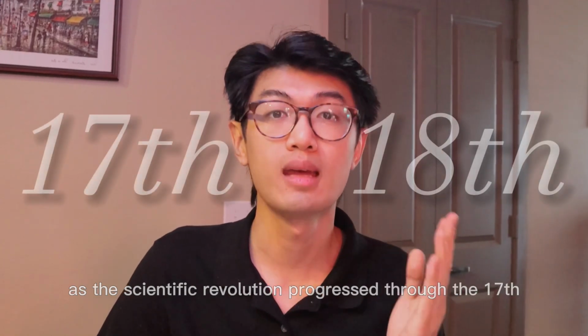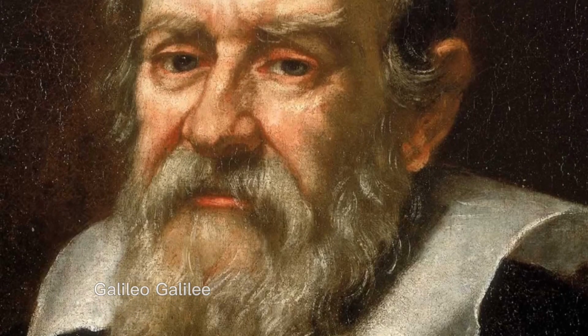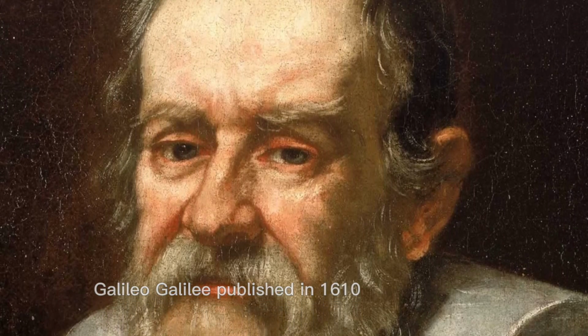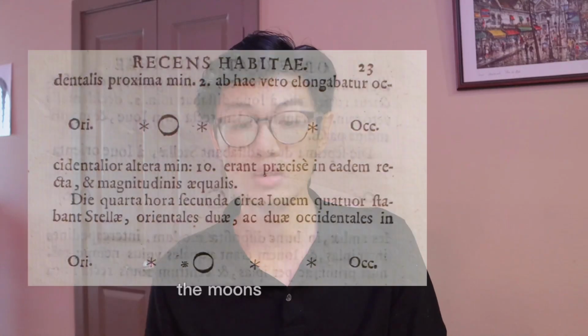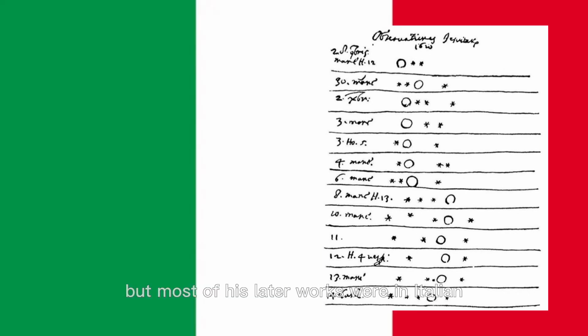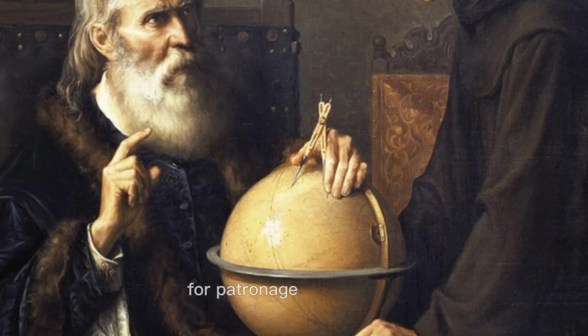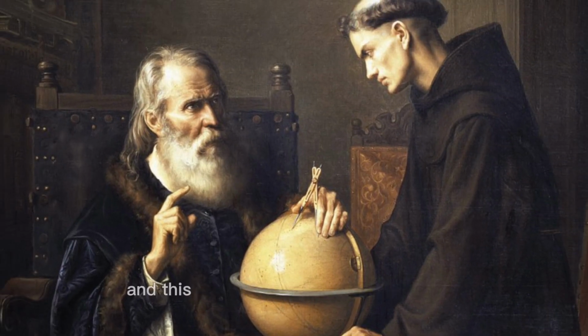As the scientific revolution progressed through the 17th to 18th century, Latin began to fall out of fashion. For example, Galileo Galilei published in 1610 his discovery of the moons of Jupiter in Latin, but most of his later works were in Italian. He did this in order to connect more with the local audience for patronage and support. And this notion comes up later on as well.